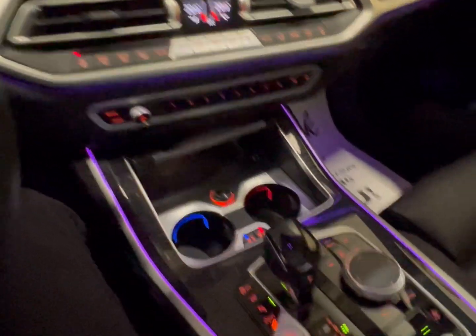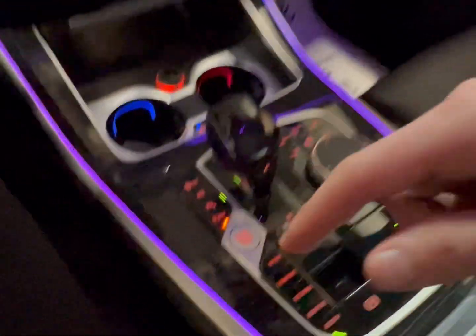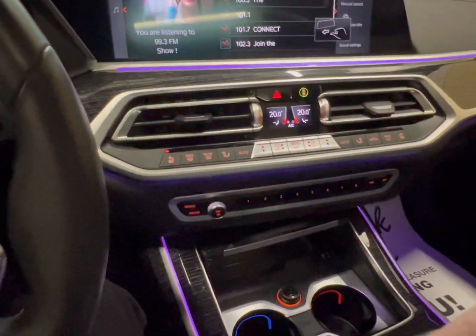It will change exhaust note too. So all these things are in here, and you can adjust it all on your screen to what you want to have it on.